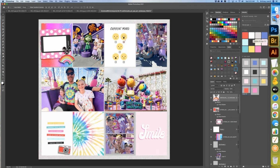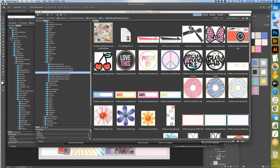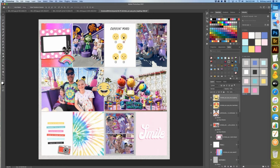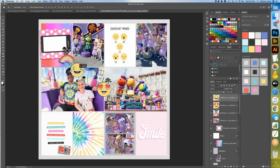Okay, I think I'm gonna pull up some of our pins that are from, yeah, we were just looking through because we've got to get these emotions on there, all these emotional whirlwind things. So cute. Those are super cute. I love the pins. I might do it instead of the rainbow. Don't hate me.